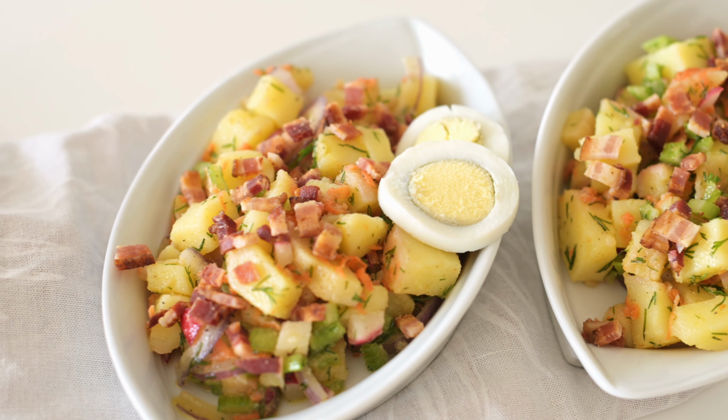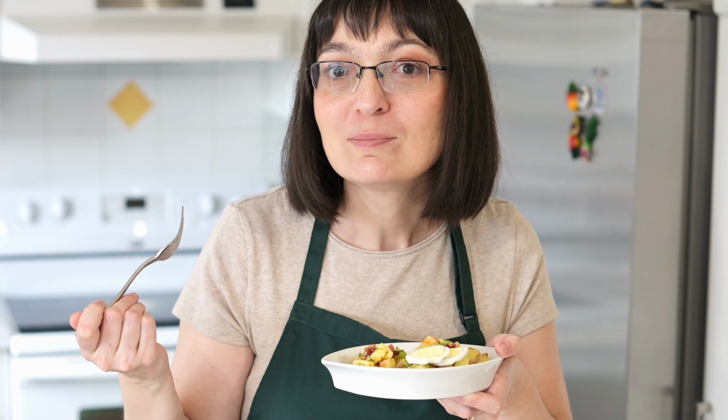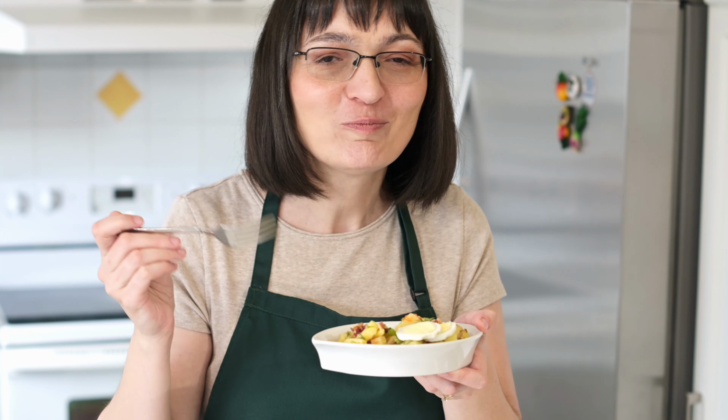I'm sharing with you today my 10 secrets that make this potato salad amazing. The salad comes together quickly and is perfect for the barbecue season or gatherings with family and friends. It gets bonus points as it's also brain healthy, and who doesn't want that?